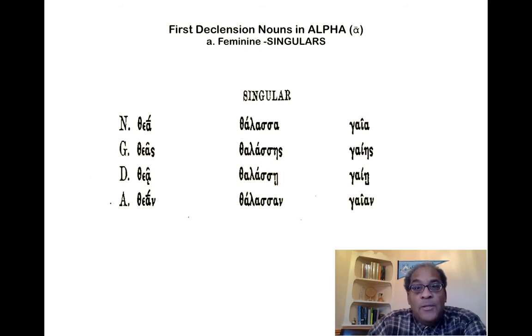So these singulars, you see, looking at them, when the eta asserts itself, it does so in the dative and genitive singulars. Okay? So the first noun, where the alpha is consistent throughout. Thalassa, thalassēs, thalassē, thalassan, where the eta appears in the genitive and dative singular. And the third noun, where again the eta appears in the singular of the genitive and the dative.